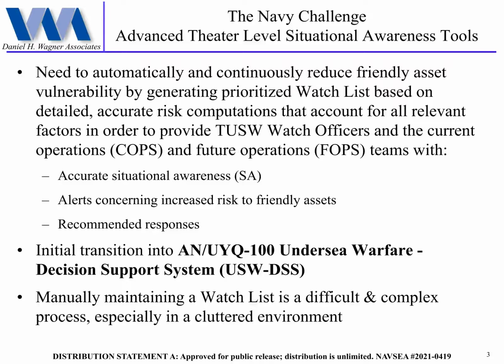In this SBIR, our key focus is on automatically and continuously reducing the risk to friendly assets by generating a prioritized watch list based on detailed, accurate risk computations that account for all the relevant factors. This gives the theater undersea warfare watch officers, and in particular their current operations and future operations teams, accurate situational awareness, alerts concerning increased risk to friendly assets, and recommended responses to that risk, which could be repositioning search assets, obtaining additional search assets, or potentially rerouting friendly forces. The initial transition will be into USWDSS, which is the Navy's undersea warfare planning system.